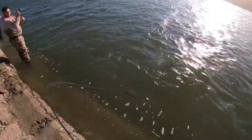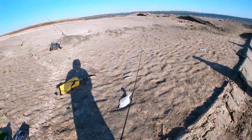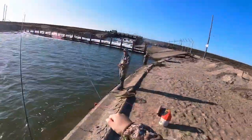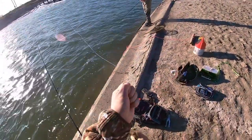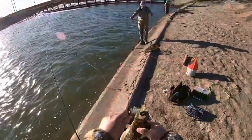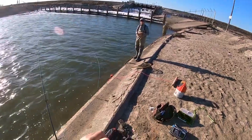Ooh, yeah. Dang it, it looks like he's like 14 also. Bro, it's number 4. Look at that. All on the voodoo too. Juan, you suck. Dang it. Yeah.